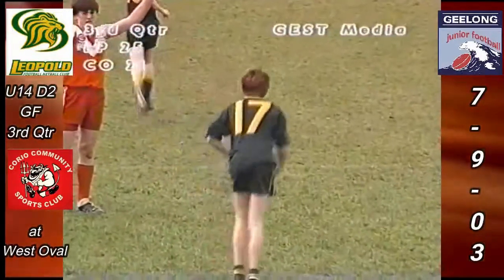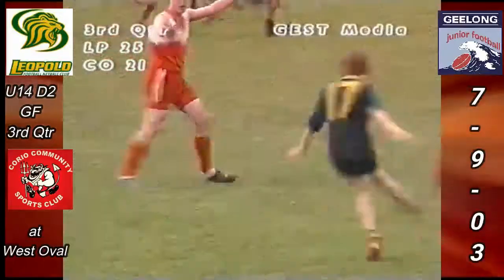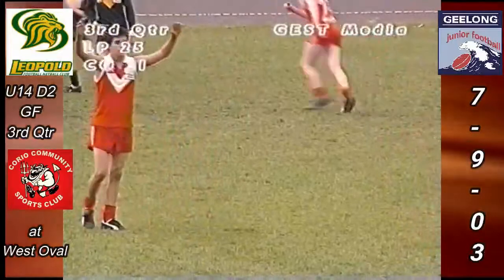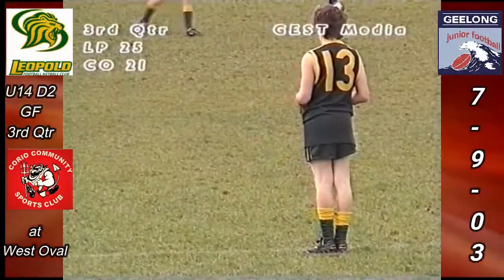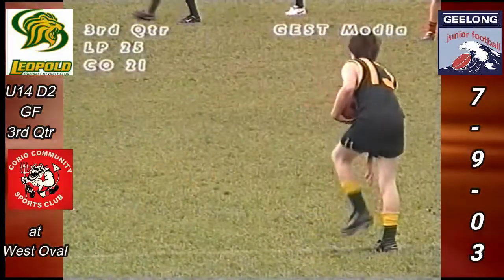Sam Hughes, just outside 50. He'll look to pass it off. He does. He sees the lead, and he's got him. Great kick. Excellent low trajectory kick. Hit him right on the chest there. And it's Sam Calder, who will be lining up for his third goal. Very good, Sam Calder. He's kicked two goals, one today.